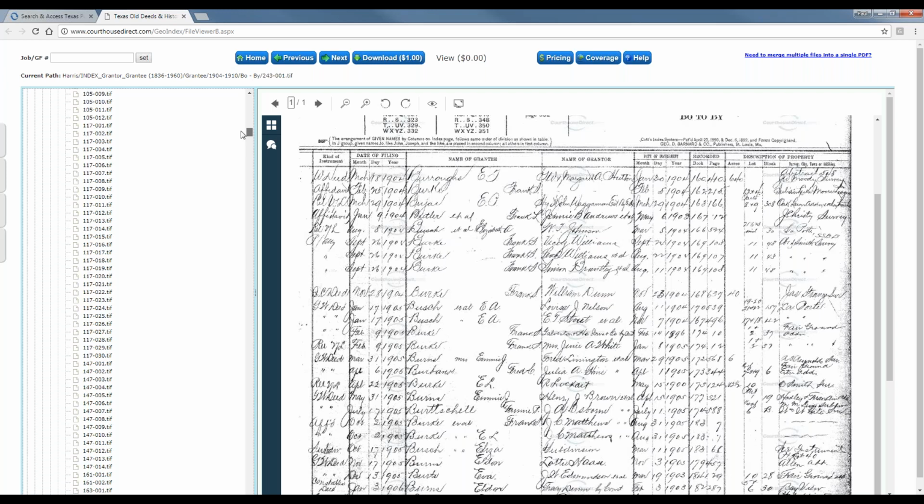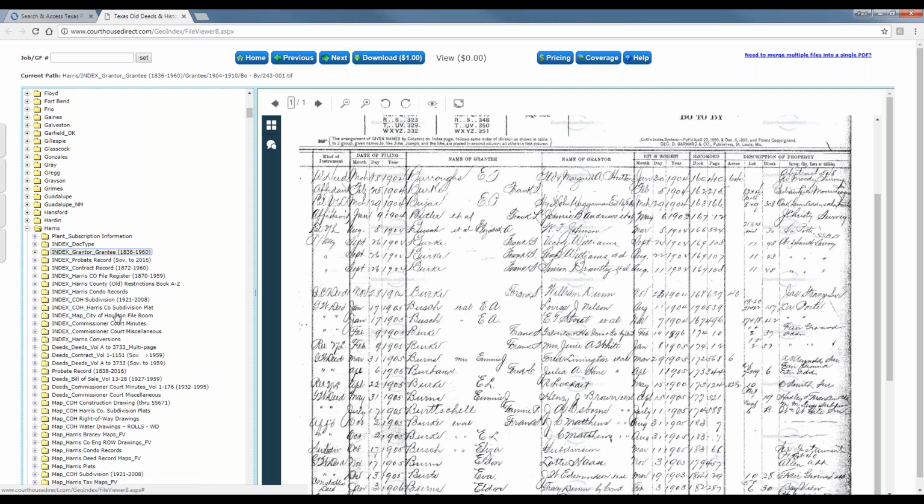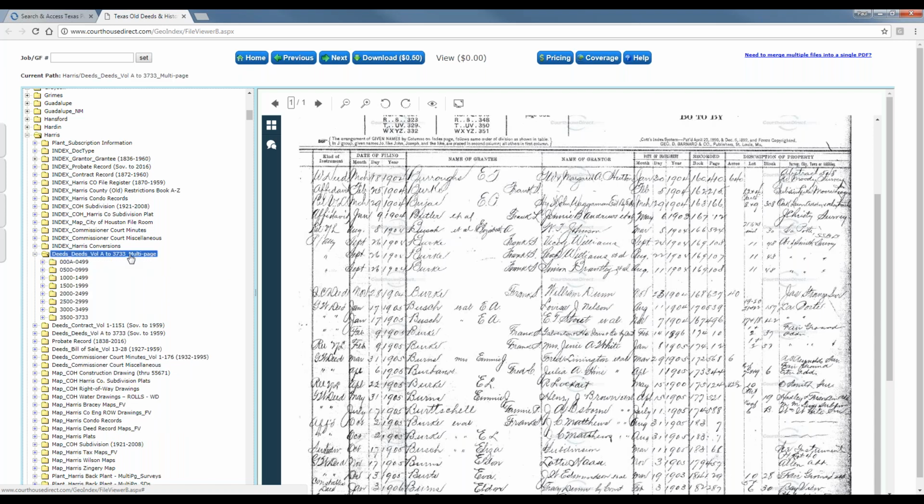So again, here we're going to scroll back up. I'm going to close out of this folder, and now I want to look for my deeds. If I look at the deeds, this is volume A through 3733. It's labeled as multi-page, and that's significant because whenever we go in and scan records, we start out with single-page images, and we need to turn those into multi-page images.